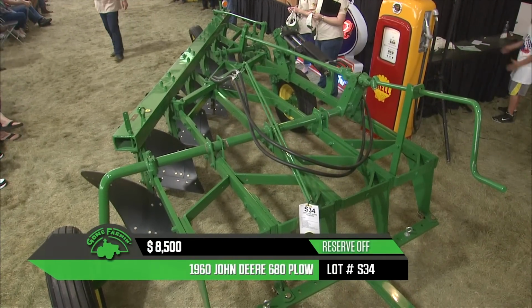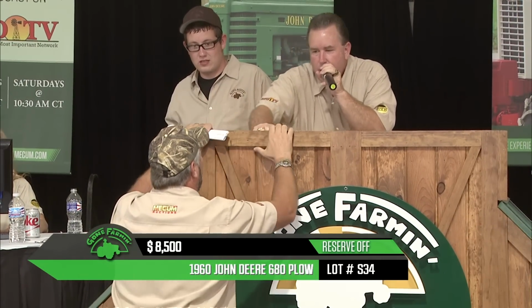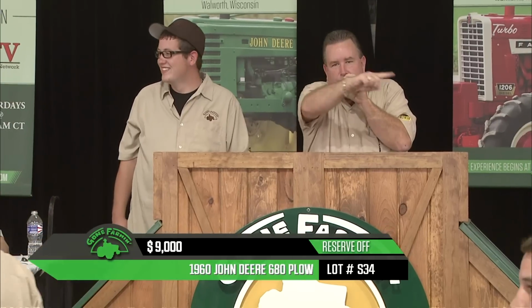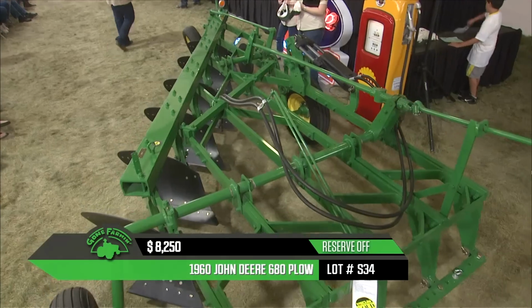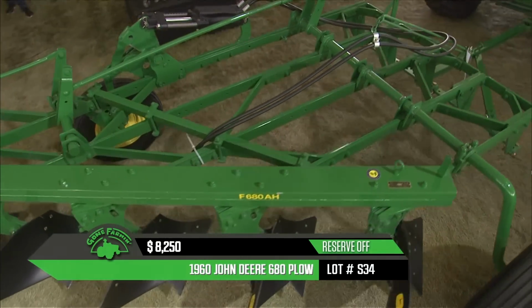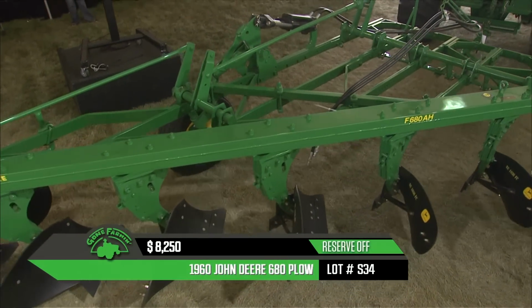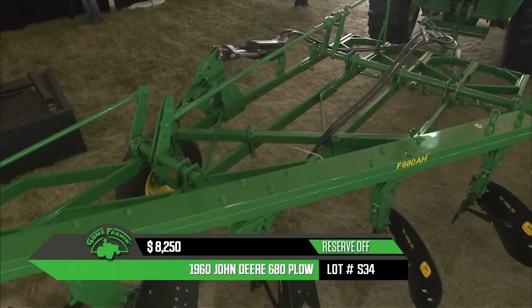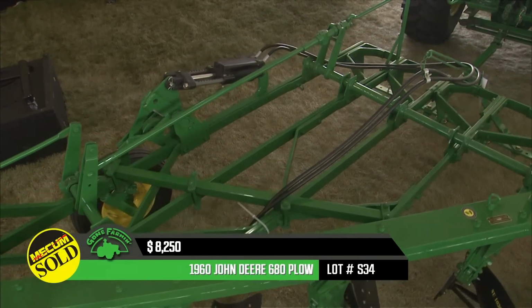Our camera crew certainly gives you a great view of the restoration job on this plow. Paul's conversing with the auctioneer now, just for the paint. $10,000 to paint the plow. It'd be a shame to use it. $9,000 right now. $10,000 to paint it. 82 and a half right now. I'm sorry, got a little ahead of ourselves there. Yeah, I walked around this plow, and it's just a beautiful looking plow, and that's going to sell at $8,250.